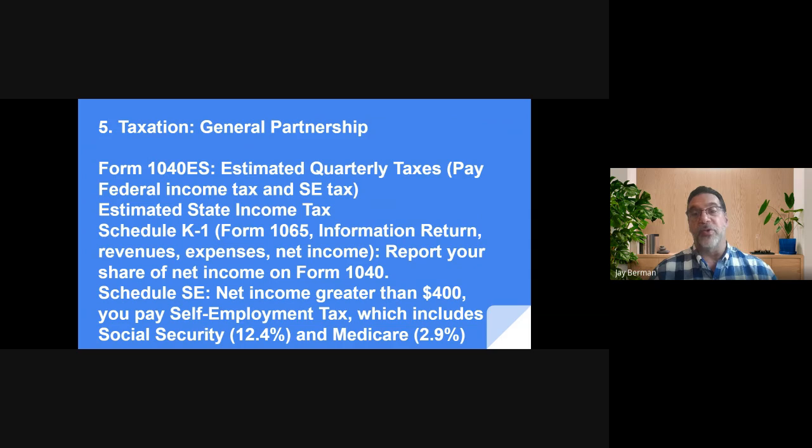Now, with a partnership, you do have to fill out a Schedule K-1. It's also called a Form 1065. This is an information return. This is where the partnership records the revenues, expenses, and net income. However, you report your share of the net income on your Form 1040.